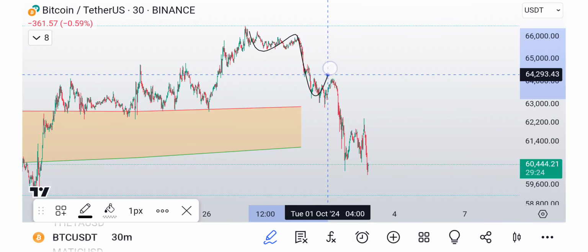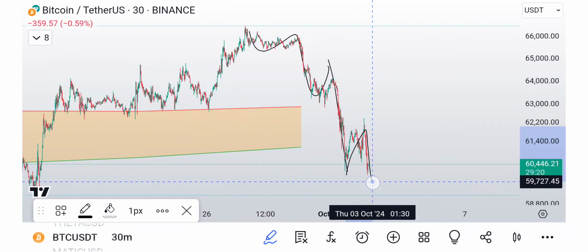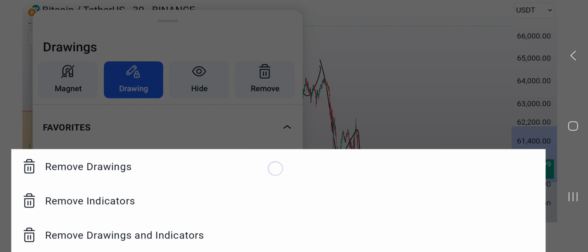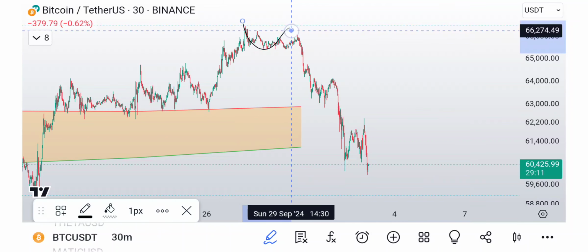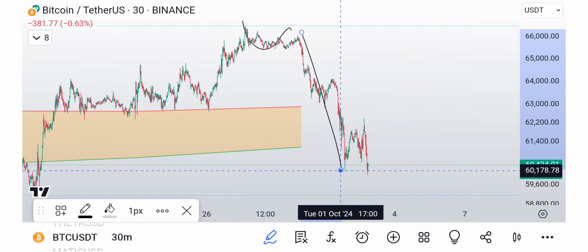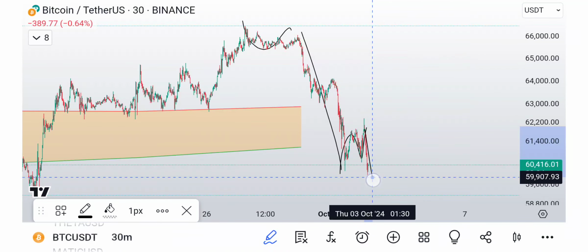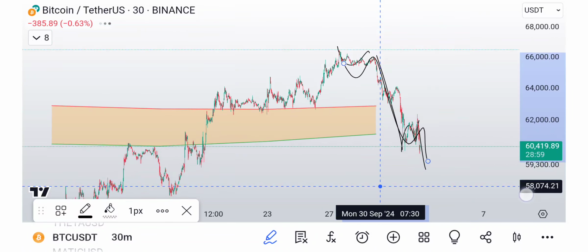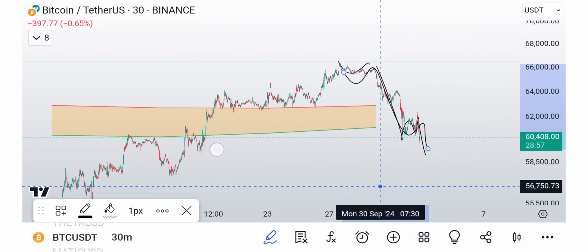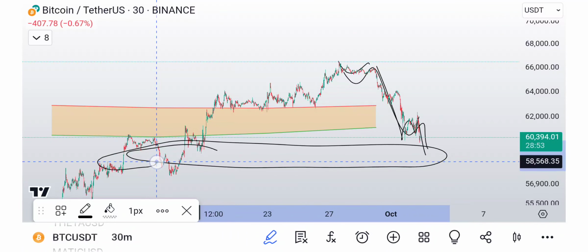1, 2, 3, 4, 5, 6. Let's get 7. That'd be a 7-wave crashing structure. Or we can see again 1, 2. All of that's 3. We have a 3-way pullback for 4, and now we're getting 5. So 1, 2, 3, 4, 5, and that gets us back sort of in that area in here.